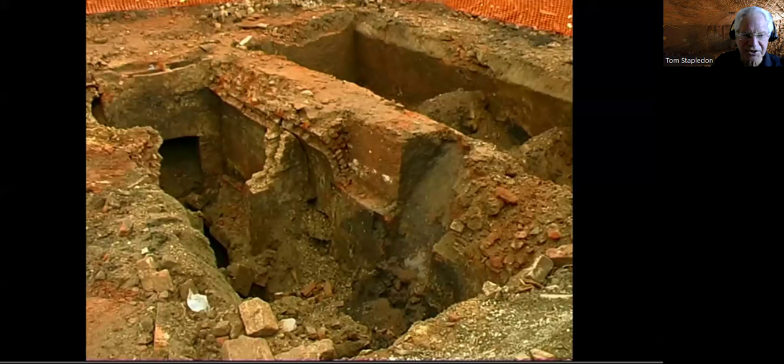Again, you can see what a mess it is, and plenty of masonry just wanting to topple in on top, because they've only just uncovered it, something that's been full of rubble for years, and certainly not a safe place to be down below there.